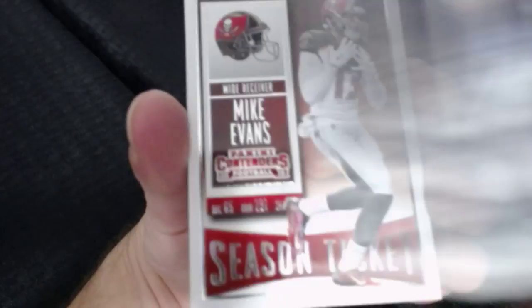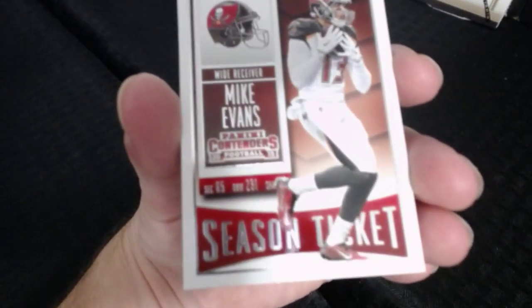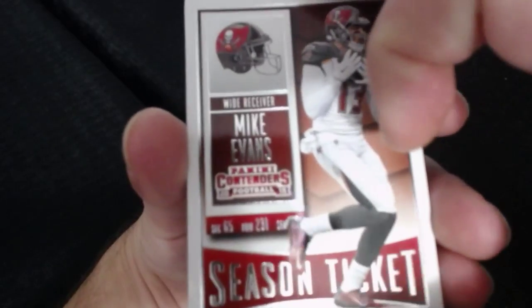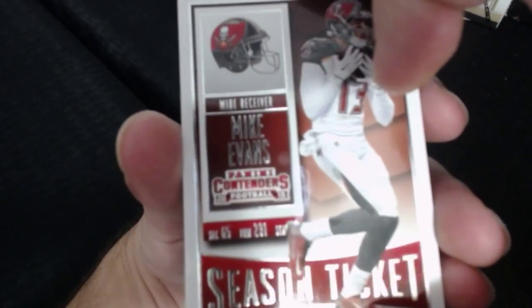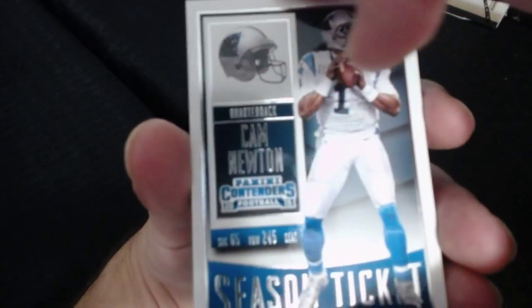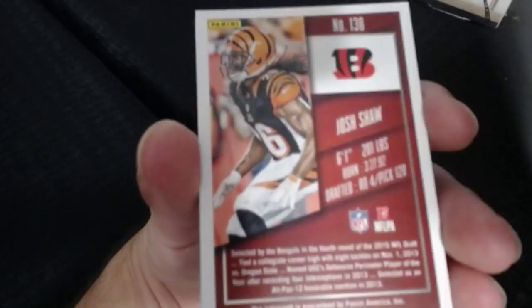Tony Romo. I can't believe I'm saying this, but I really do enjoy listening to Romo on Sundays. He's quite the announcer. Way better than I thought he was going to be. Mike Evans. Cam Newton. If he would have just taken out Chris Collinsworth, it would have been perfect.